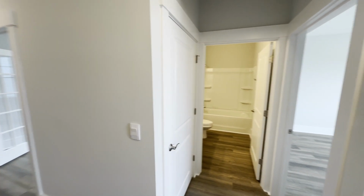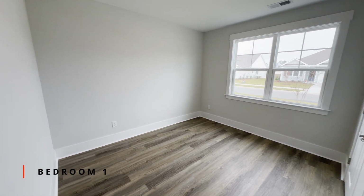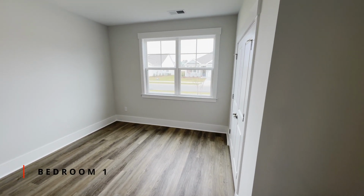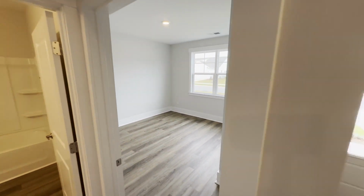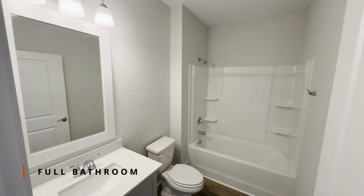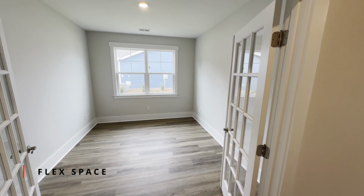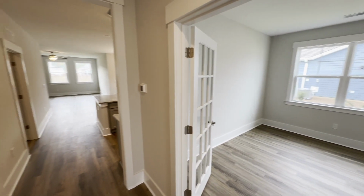Let's begin the tour. First, we'll go to the right and take a peek inside of bedroom number 1. Next, let's check out the full bath. Continuing through the entry hallway, we'll find the French doors leading to the flex space. To our left is the primary entryway from the garage, leading to bedroom number 2.